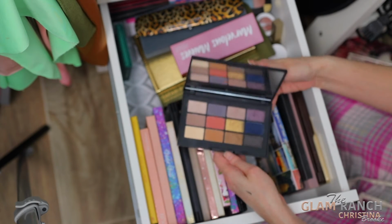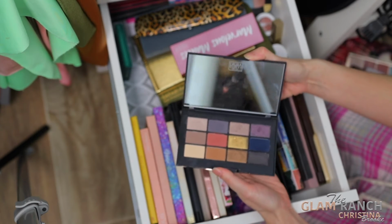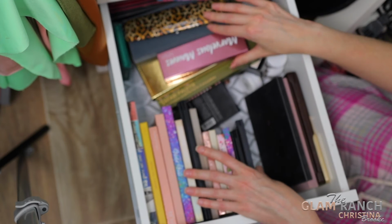This one from Laura Geller is a pretty decent palette. I don't grab it that often, but I'm going to keep it because look at the cool tones in here. I don't have that many with these many cool tones. This is one of my favorite palettes. We're keeping the Born to Run. It is going nowhere.